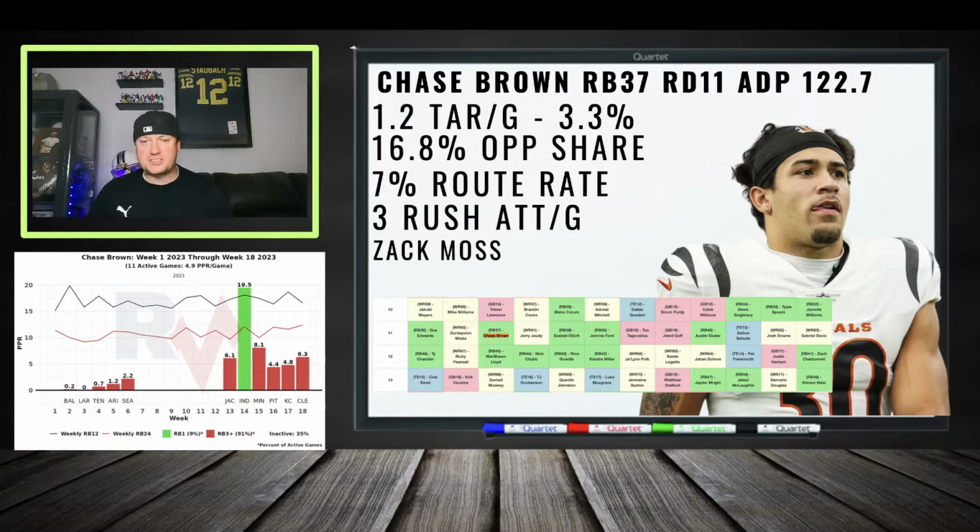We got Zach Moss there, however. You can say I'm talking about him as well. Zach Moss is very dependable between the tackles. He could be out there, especially in pass protection. Zach Moss is good in fantasy if he's getting an opportunity. Chase Brown's a good upside play.